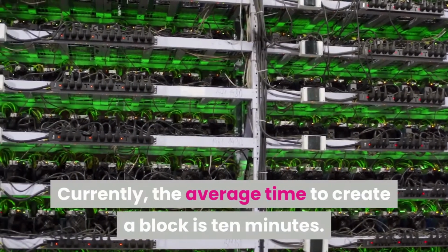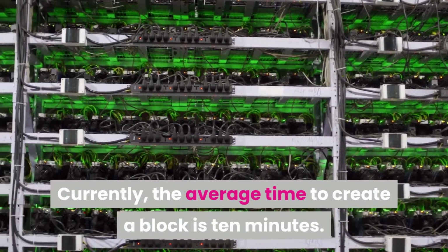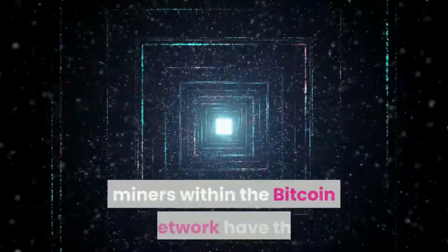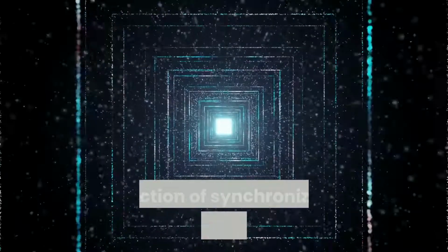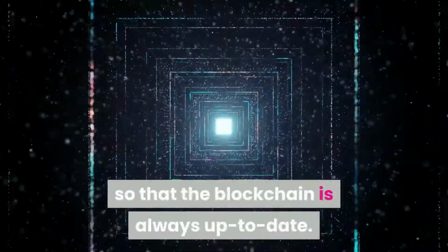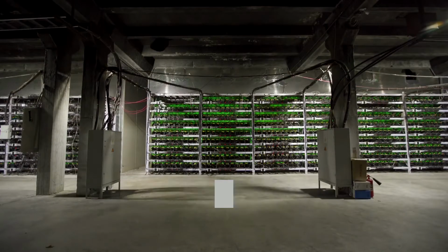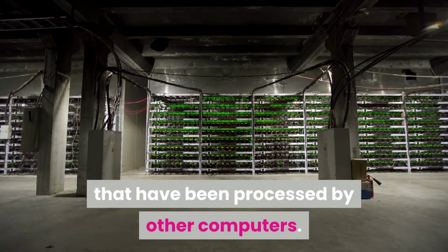Currently, the average time to create a block is 10 minutes. In addition to processing transaction data, miners within the Bitcoin network have the function of synchronizing with other computers so that the blockchain is always up to date. They also secure the system by double-checking transactions that have been processed by other computers.